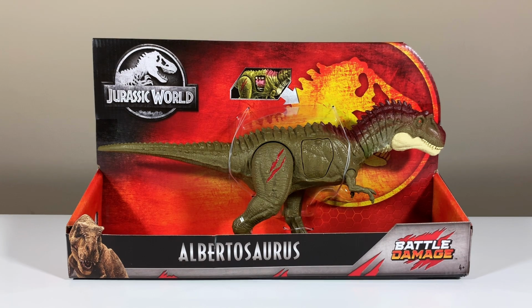Hello and welcome to Cretaceous Cantina, where today we're having a look at the Mattel Jurassic World Battle Damage Albertosaurus. In the US, this is a Walmart exclusive.